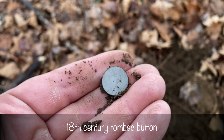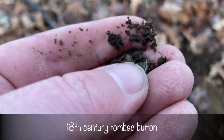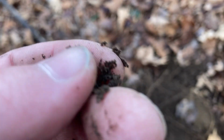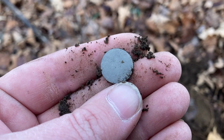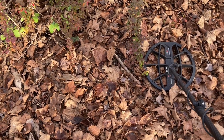Whew, that wiped nice and clean. That's beautiful. And the shank is intact to boot. Look at that. That's a beautiful button. Okay, we'll keep working around in here. Really beautiful looking 30-31 signal right here.